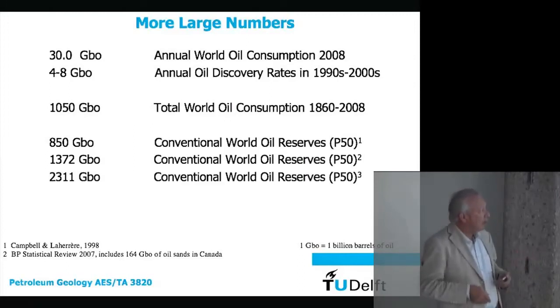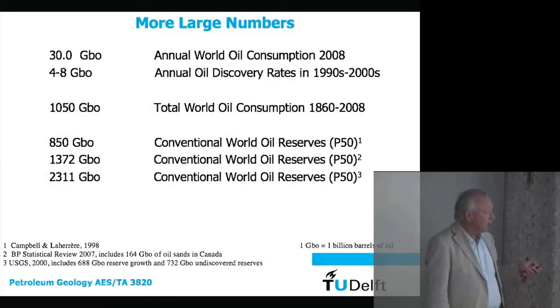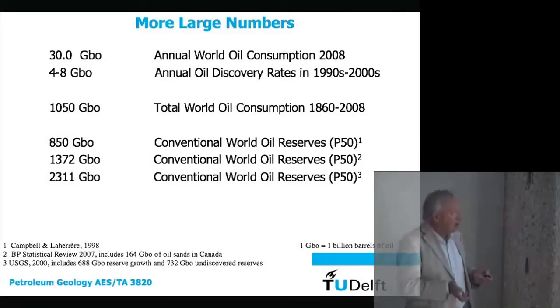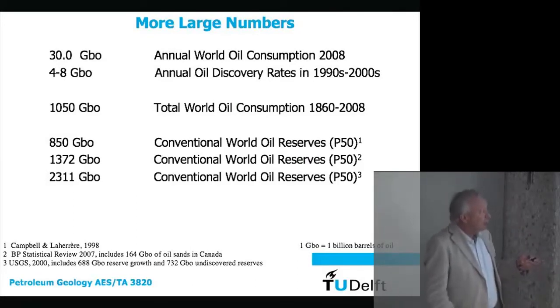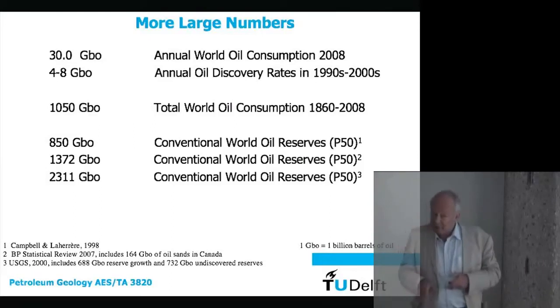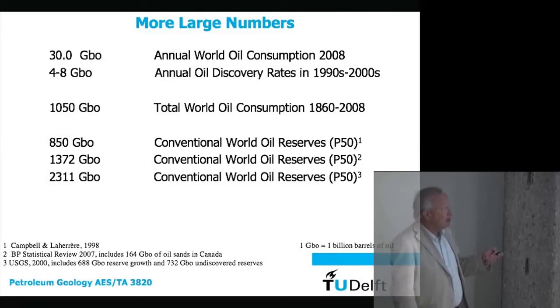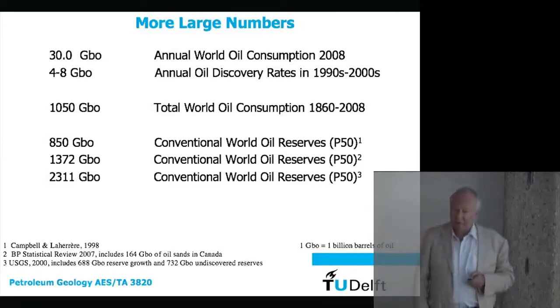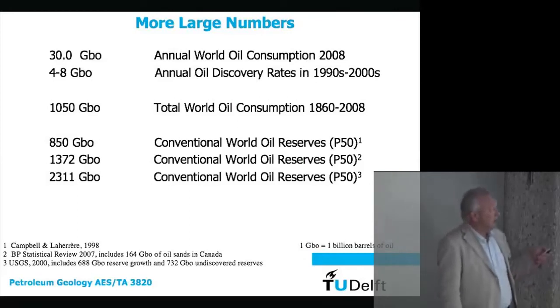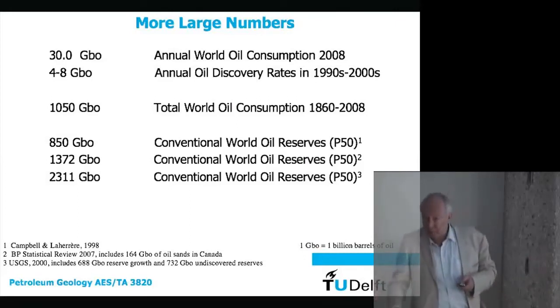Now, here's a third number, and that's from the US Geological Survey in 2000. It has been updated recently, and it's pretty much still the same number, and that's 2.3 trillion barrels of oil, conventional oil reserves. Now, there's a very different picture emerging here, as you can see. That actually means that we have at least twice as much as we already used in the first 150 years of massive oil consumption. We still have about 2.5 times more to go.